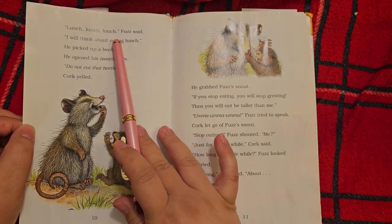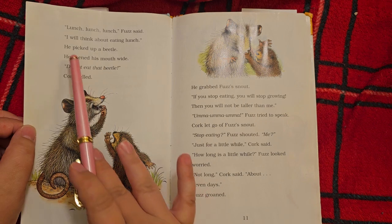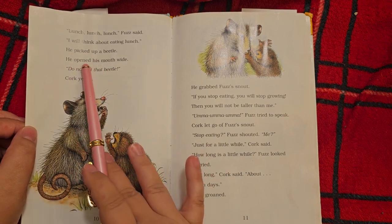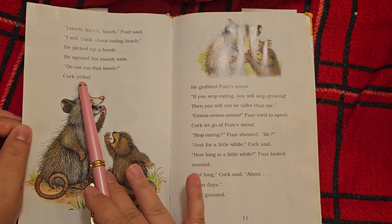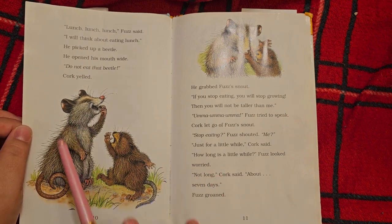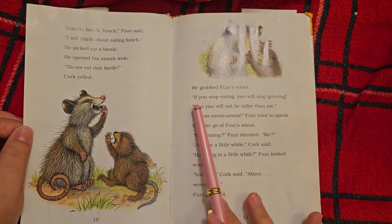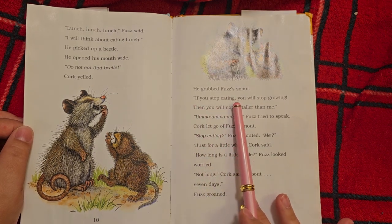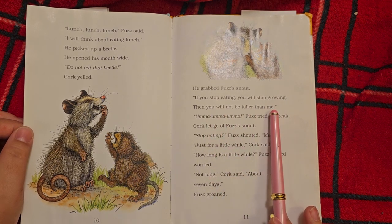"Lunch, lunch, lunch," Fuzz said. "I will think about eating lunch." He picked up a beetle. He opened his mouth wide. "Do not eat that beetle," Cork yelled. "No." He grabbed Fuzz's snout. Ooh, that's rude. "If you stop eating, you will stop growing. Then you will not be taller than me."